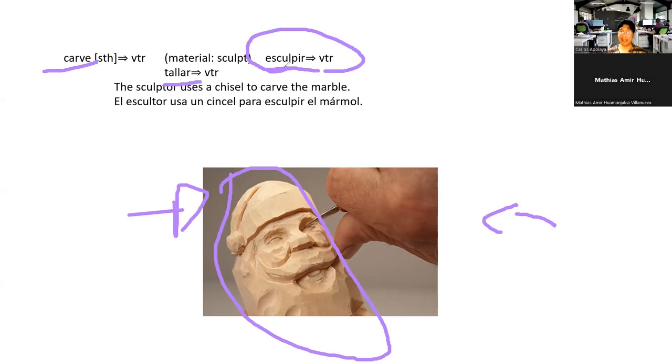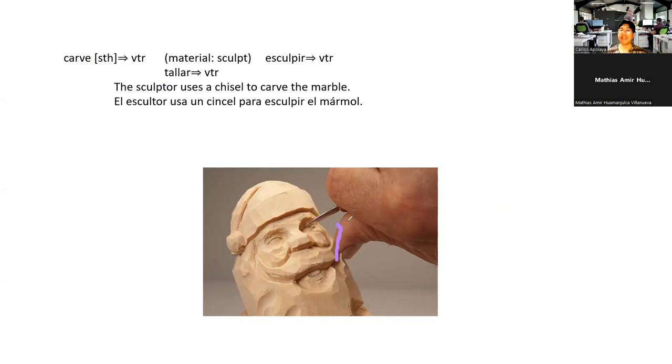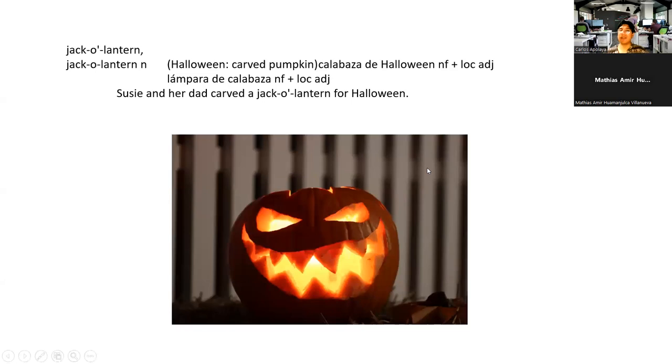Yes, carve. This is a chisel. Cincel, we say chisel. So the sculptor uses a chisel to carve the marble. Any questions about this word? No, it's okay. Remember, you need to grasp these words because then you will use them. You will find this in the questions.